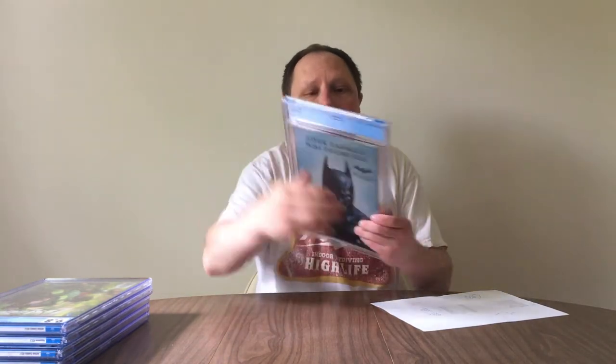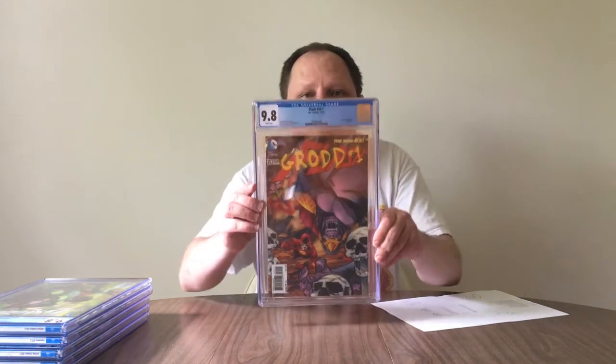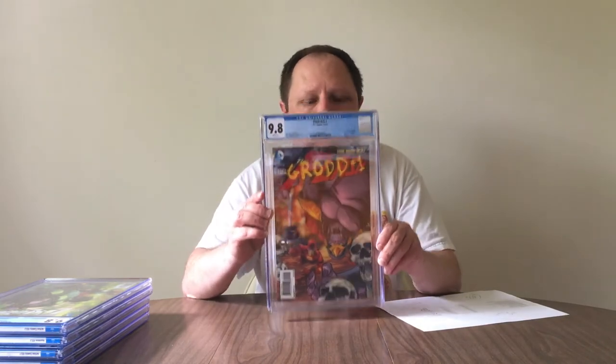Ooh, yes. Another lenticular cover. Flash number 23.1. The Grodd cover. Again, beautiful. 9.8, I cannot object. I did put a lot of lenticular covers into this, so the 9.8 ratio is extremely, extremely high.